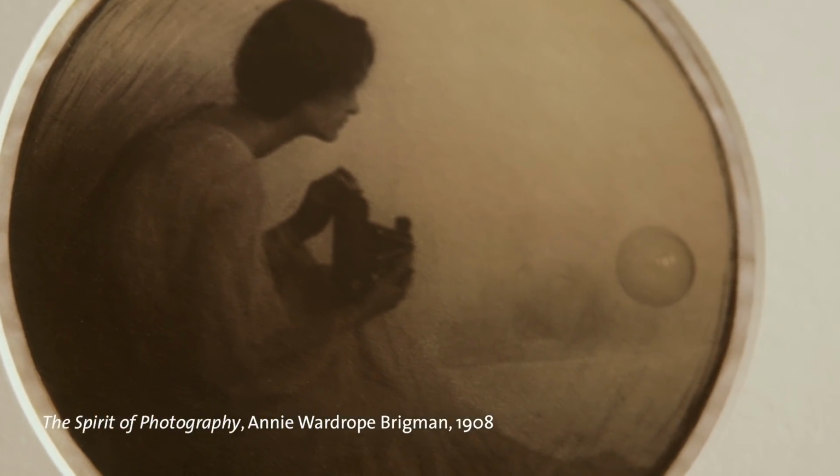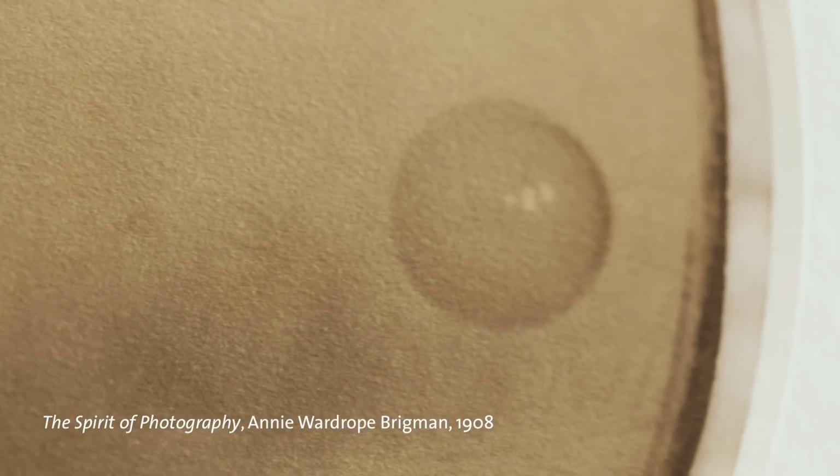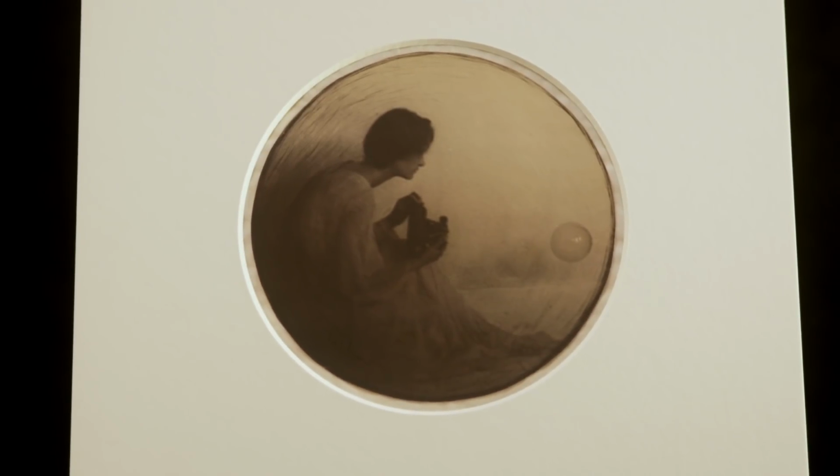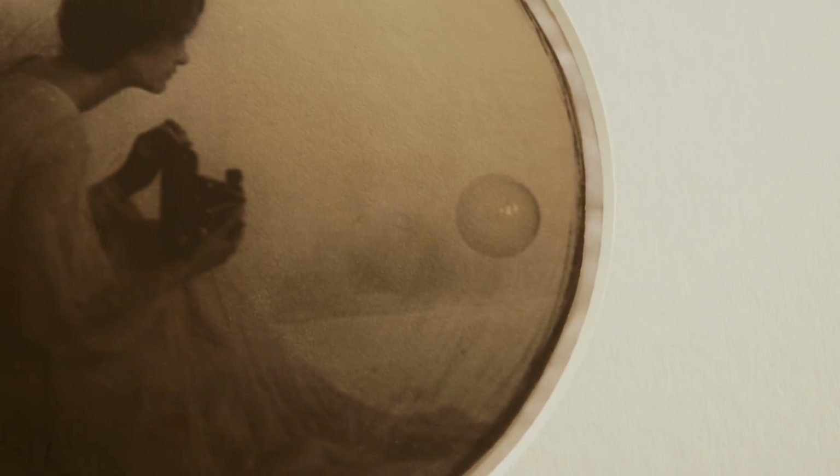This is The Spirit of Photography by Anne Brigman from 1908. Anne Brigman was an American pictorialist photographer. And the pictorialists really believed in photography as an art form. They often made things purposely out of focus. They manipulated their photographs on the print as well as in the negative. Brigman made the whole form of the photograph round, which echoes the form of the bubble. It's in soft focus. It even has lines in it. You can see where she's manipulated the print by hand. In the picture is a camera. It's almost showing the dominance of the artist over the machine.